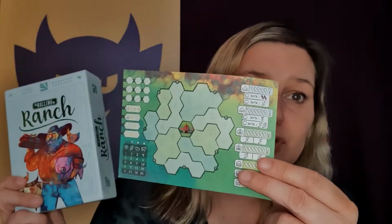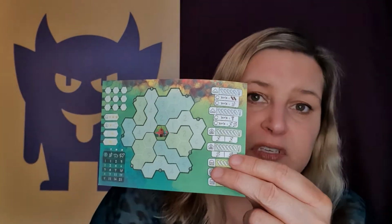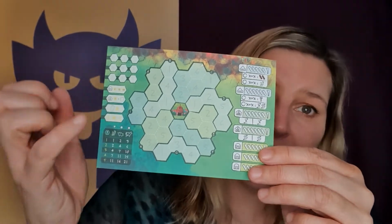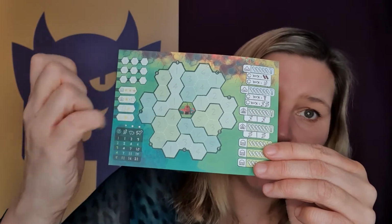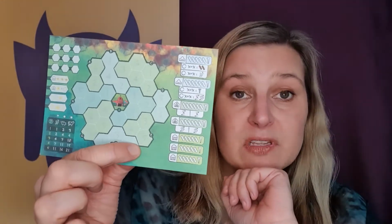At number 9 is Rolling Ranch. Now, in Rolling Ranch, everybody has their own score sheet, which has got a farm on, and you can see there are different fields of different sizes that have numbers on them. So you can see that this is a field with a 6 and a 2. This is 1, 4, 1, 4. And there's a different option on the back of the score sheet. So you can choose whether you're all playing the same or whether you're playing different score sheets.